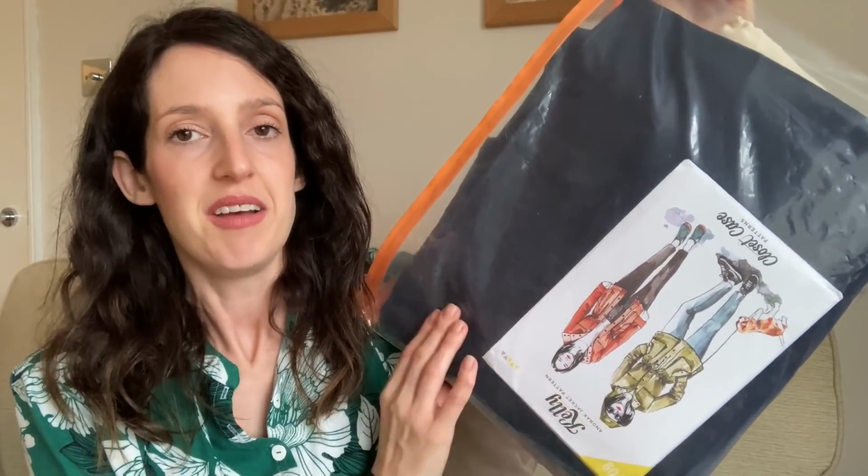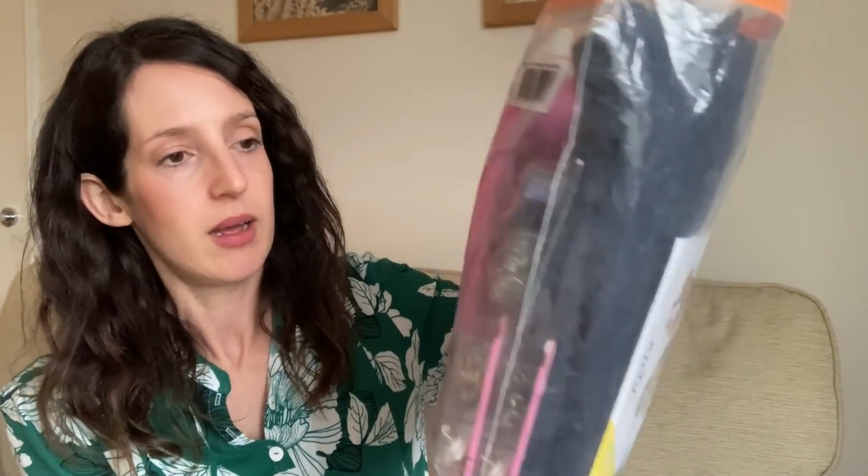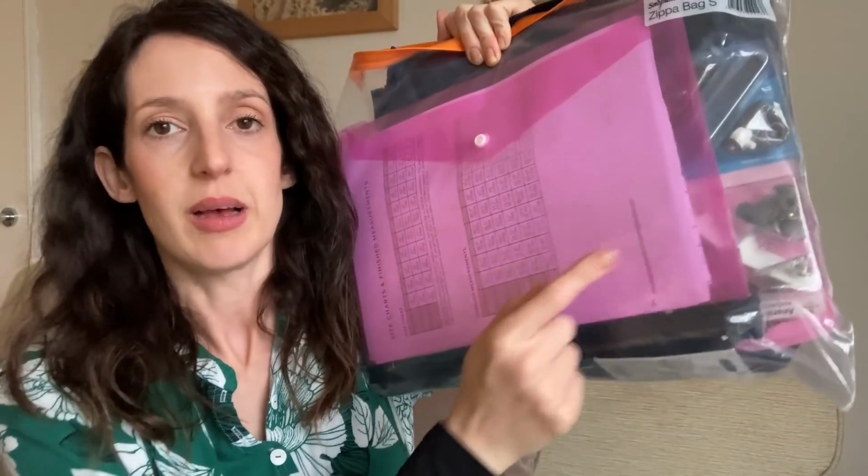So I've got my Kelly Anorak fabric and my pattern in here. And I've also got in here all the other bits I need. So I think there's some thread in here somewhere and the other accessories. And I keep it all in there and I generally store it under my bed until I'm ready to use it. So that's what happens when I've cut out a pattern and I'm not planning to sew it straight away.